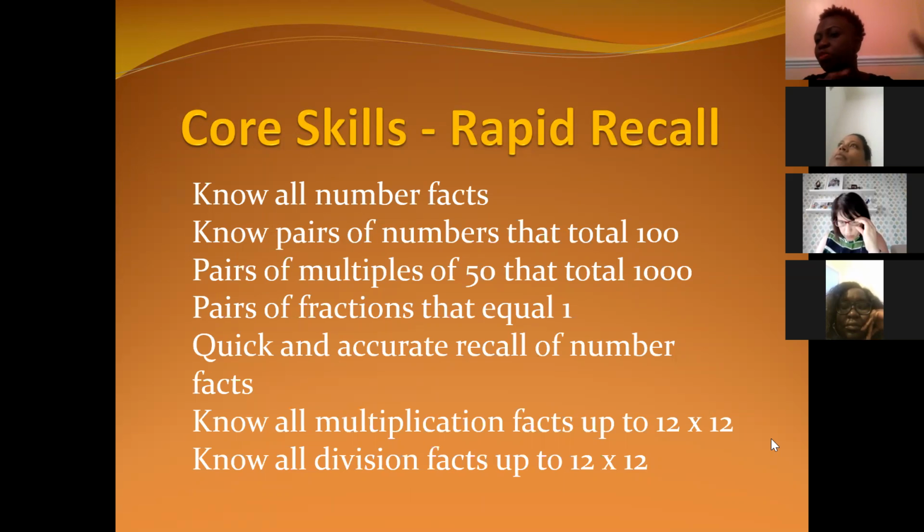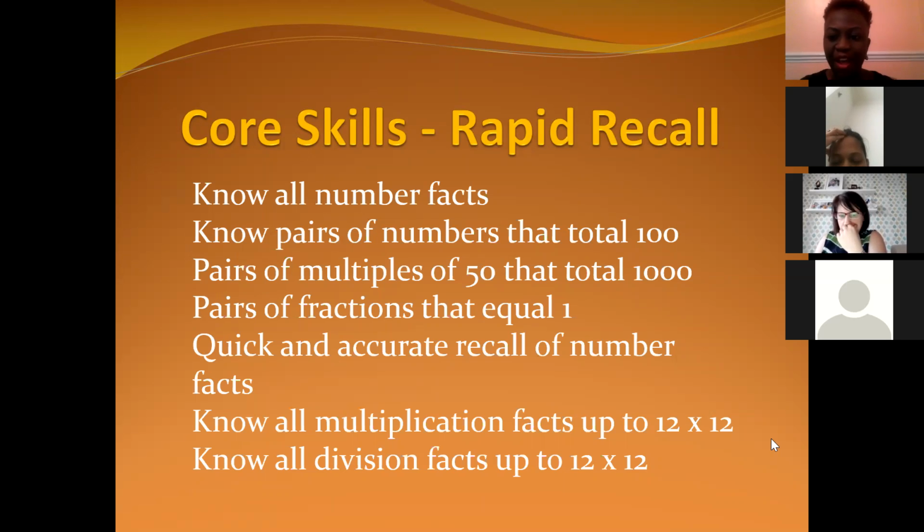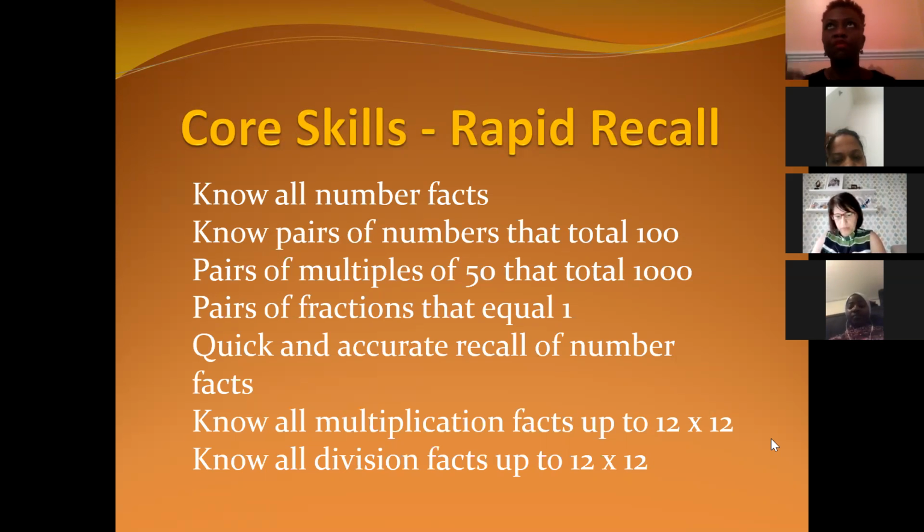So they need to be able to play around with these numbers, which is why I suggested we could get these index cards and just play around with them, get them to come up with all the number facts. And I'm sure for a lot of them, they would be very adventurous. They would go on and go up to the thousands, go up to 10,000, but let them, they need to be able to recall this rapidly and quickly, okay? And also their division facts as well, up to 12 times 12.